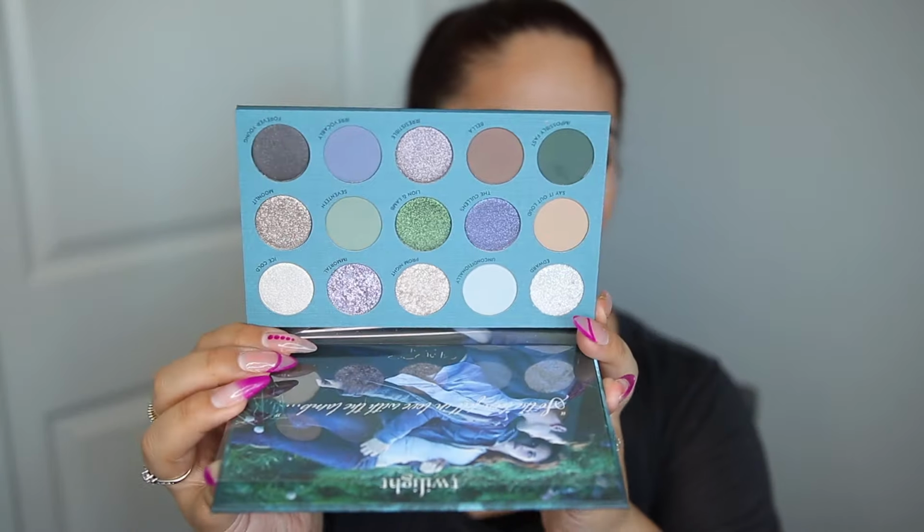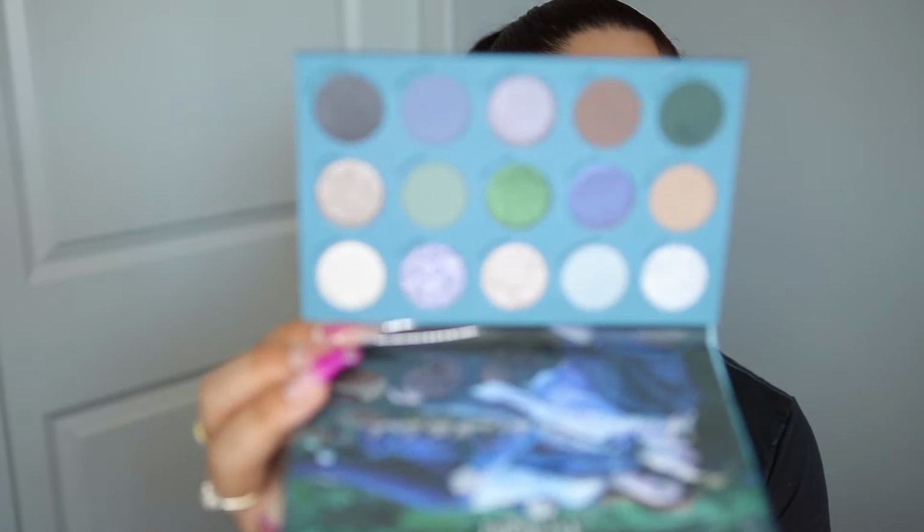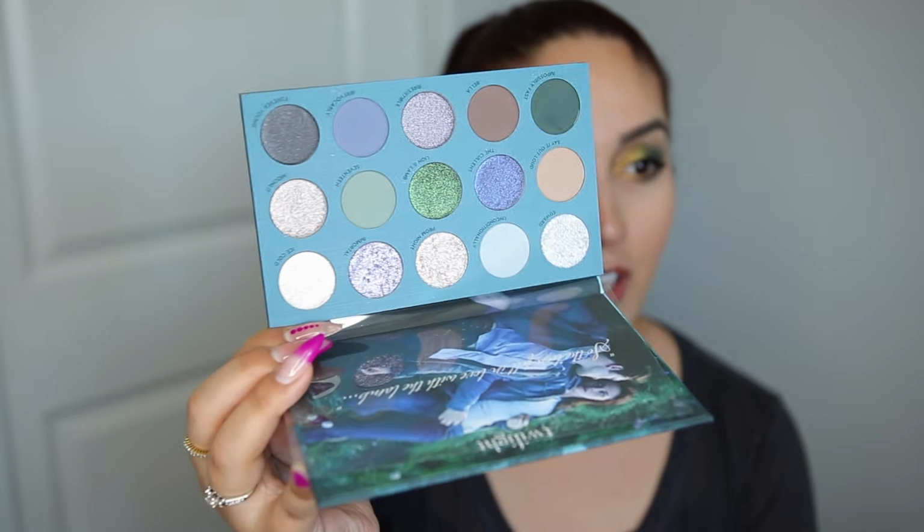I also hauled this a while ago and have yet to use it just because I haven't used it. So this is the ColourPop Twilight palette. Super late to pick this up myself. It was sold out for the longest time, and now, like, 4th of July weekend, they had 30% off site-wide. You can get this on sale if this goes up before the sale's over, but cool tones, so I'm excited to finally use this.